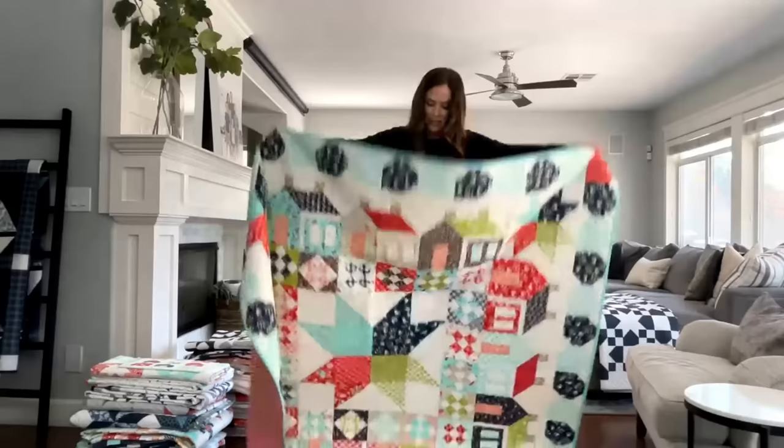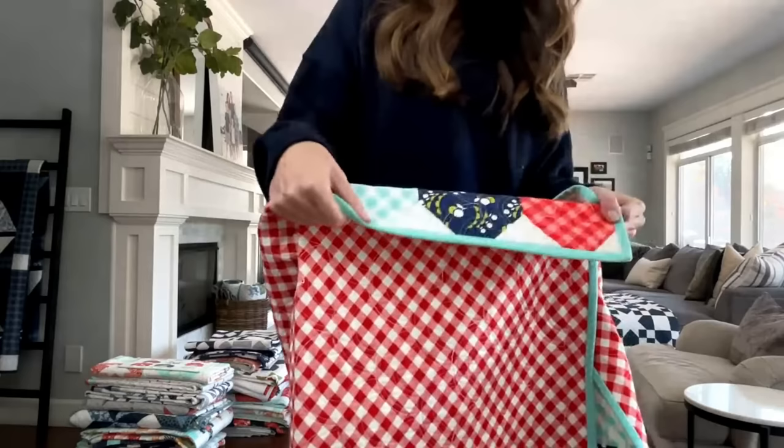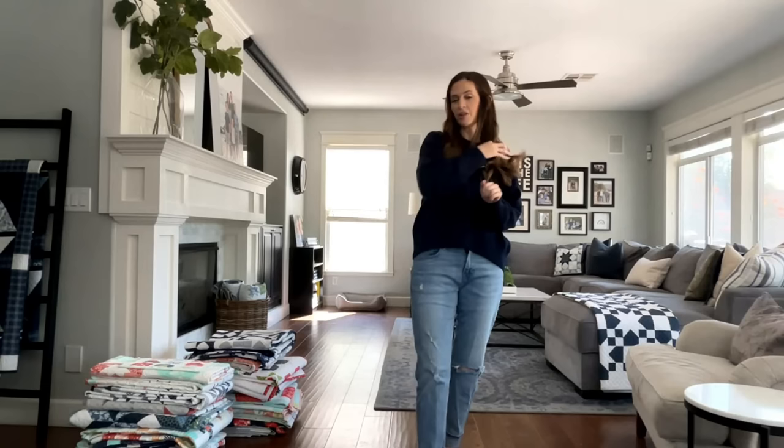My arms are getting tired. So this one has just a really classic gingham on the back in red and then a blue dot for the binding. And that one's 70 inches square and it uses fat eighths. Yes, it does. And I made this a couple times. I made it in Vintage Picnic and then I think I made it in Wovens as well with a border from the Good Life. That one is great in any fabric as well.